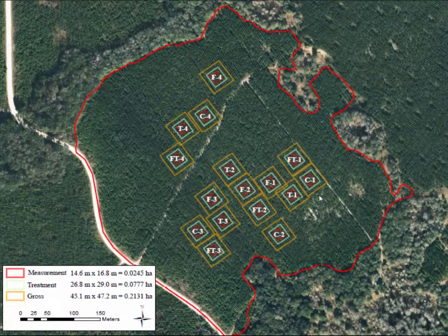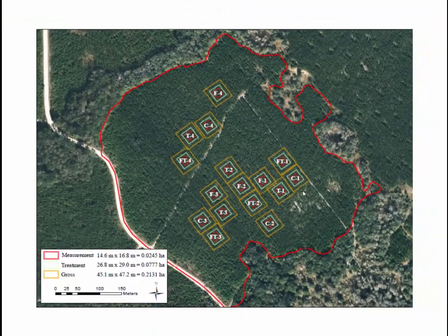This is a map of the sites. You can see there's 4 replicates of 4 different treatments. There's 16 plots on the site. Fairly large plots. The treatment plots are fairly large.